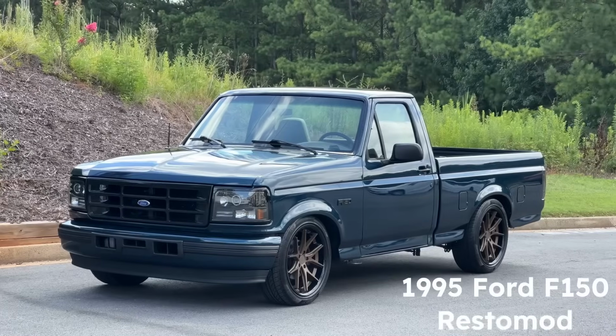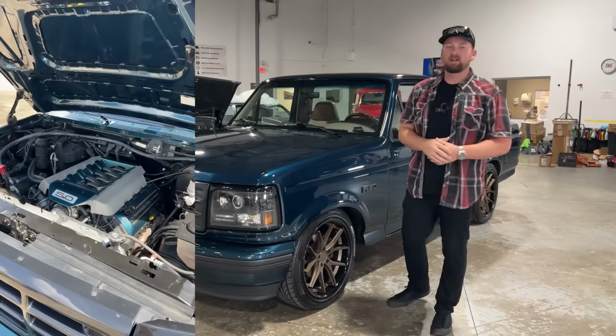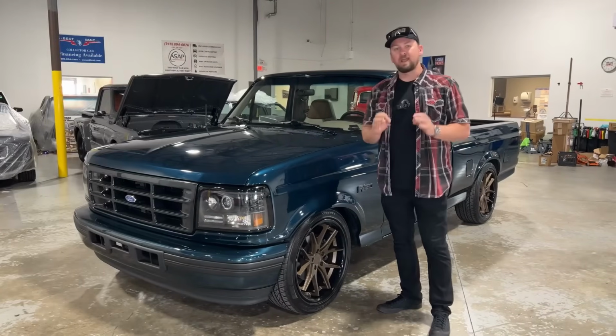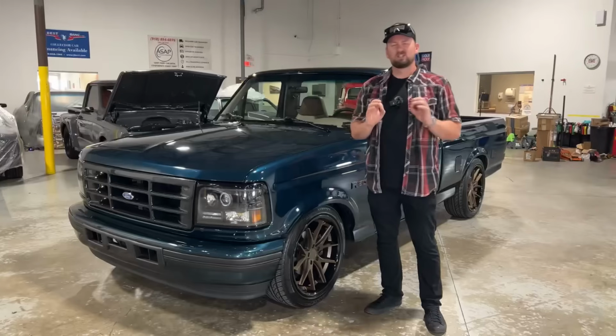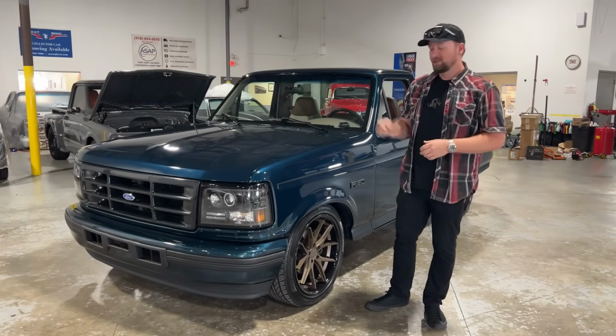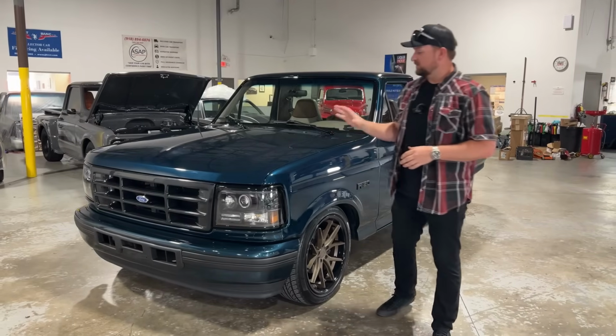A 1995 Ford F150 with a Gen 1 Coyote and the 6-speed automatic transmission. This truck is done in a beautiful dark tourmaline metallic green color that looks fantastic on this truck, and this thing's got a ton of upgrades that we'll get to in this video. So let's go ahead and start up front on this truck here.